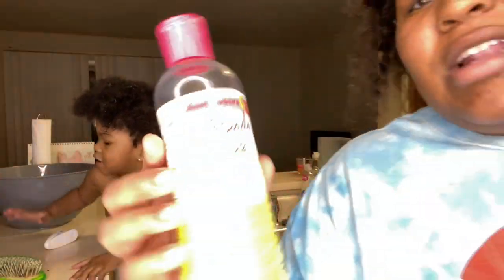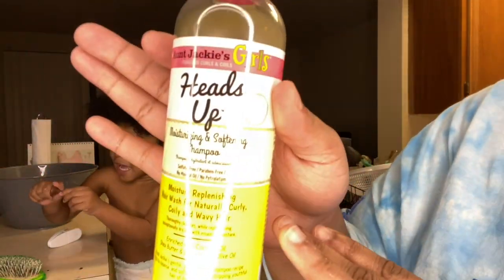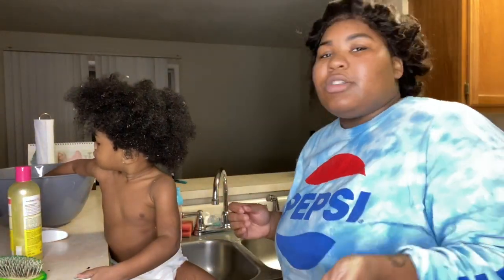I couldn't find the conditioner, so I'm going to use my leave-in cream and nature spray to get in her leave-in. But this is it. I'm going to have an extra hand helping me wash it. My baby daddy. He doesn't like to be on camera, so I won't show him, but he's going to help me wash her hair out.